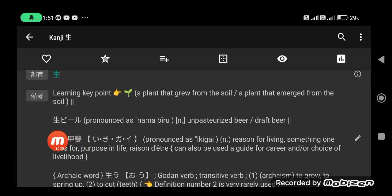Namabiru. Take note, I prolonged the letter I. I pronounced it in a prolonged way. Namabiru. What is namabiru? It's unpasteurized beer or draft beer.